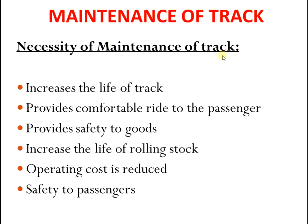What is the necessary maintenance? First, increasing the life of track. Next, provide a comfortable ride to passengers, that is, resist or minimize the intensity of vibrations. Next, provides safety to goods. This is important. The next, increase the life of rolling stock. Next, operating cost is reduced. And next, safety to passengers. It is most important, the safety of the passengers.